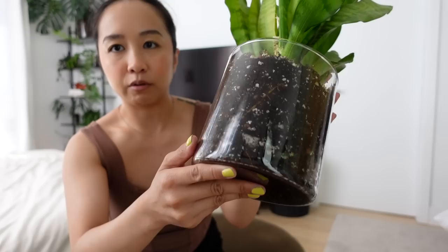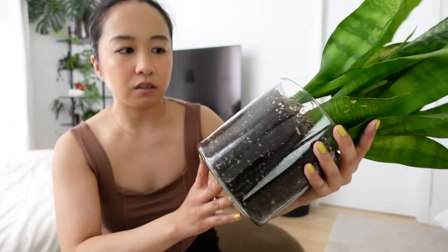So this one is in no drainage. I repotted this on camera. It's in a chunky soil mix. It's got a lot of perlite in it, even though it doesn't really look like it.